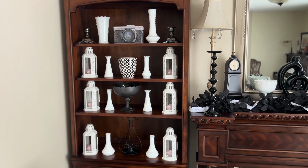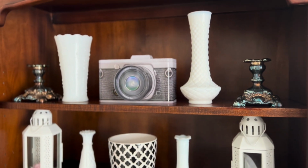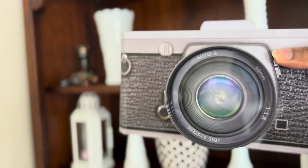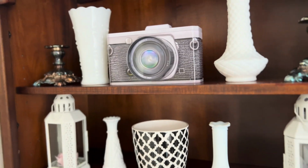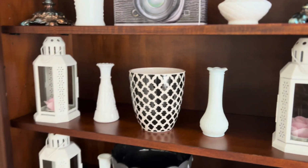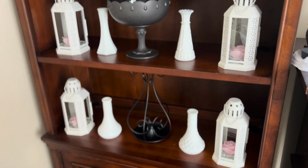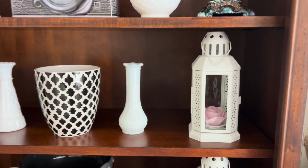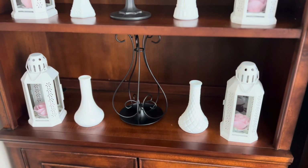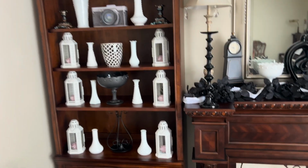So there's my cabinet with my black and white pieces. I have 2 candle holders that I thrifted and a few of my milk glass pieces. This is just a tin of puzzle pieces. I put it there. It's a camera tin. It looks really cute with my color scheme. And a few of my store lanterns and more thrifted items. There we go. Each shelf, you can see the items that are on there. And I love to do balance, as you can see. I put things lined up just so, because I just like it. It feels more settled, more finished that way.